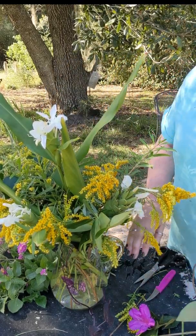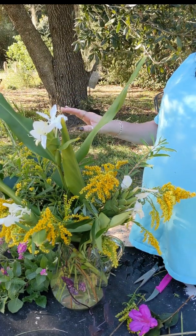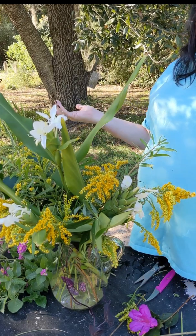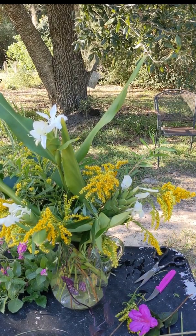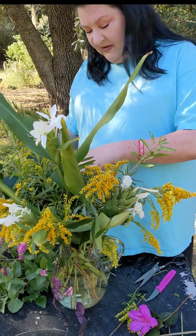So now, as I've got kind of a base built for my arrangement, I've got just about everything I want to use as my base. I can start putting in some of the larger flowers and some of the special flowers, some of the opposite looking. And of course, you want to step back every once in a while and take a good look at what you're building and see what you think about it. So I'm just going to stick this one back here.